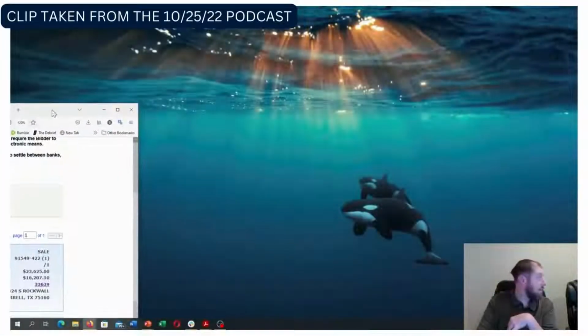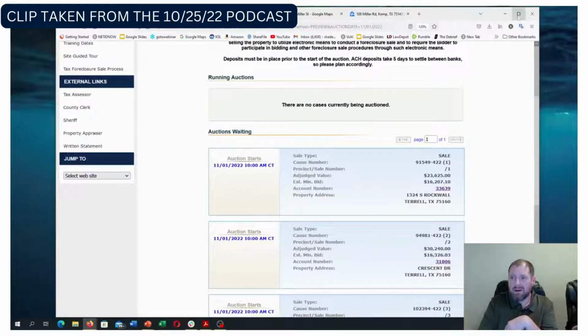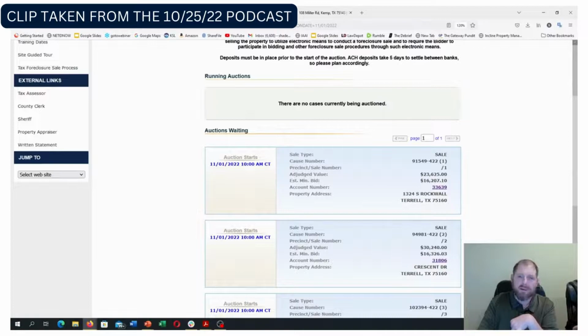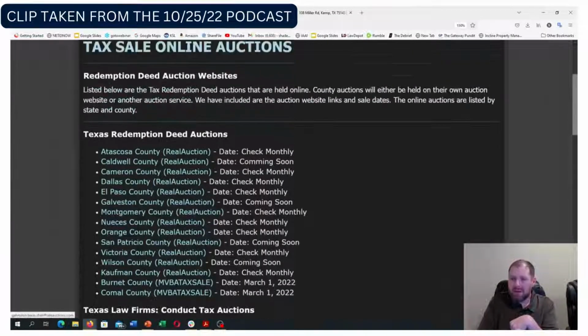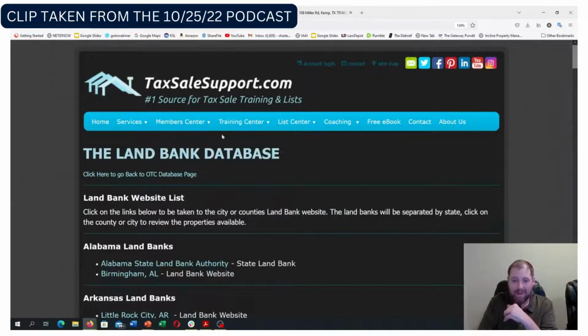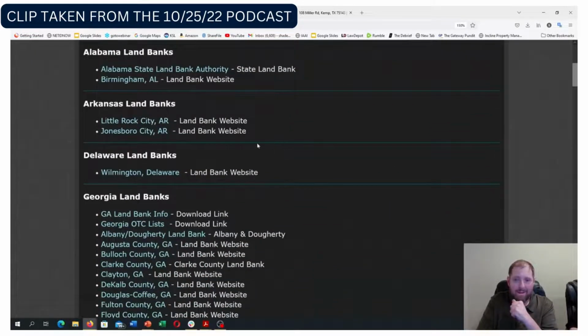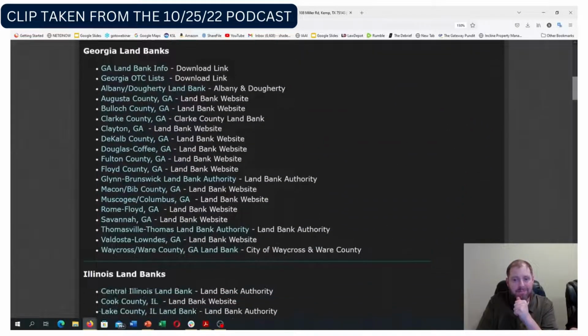Let's go back one thing real quick, because I want to show the land banks. Oh yeah, that's right. Let's do that, just because we talked about them. There's not really a place you can go to get all the land banks, at least that we can find online, and so that's part of the reason we provide them for our members on our membership program.